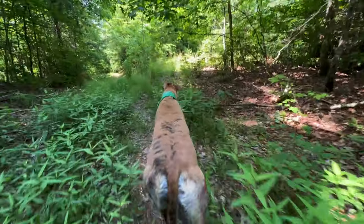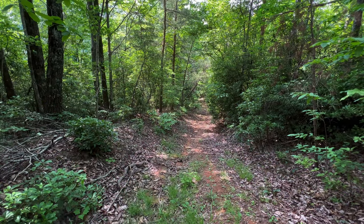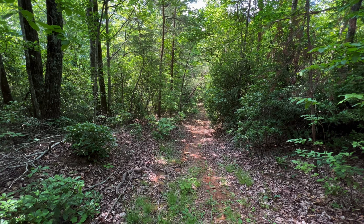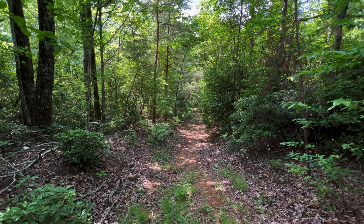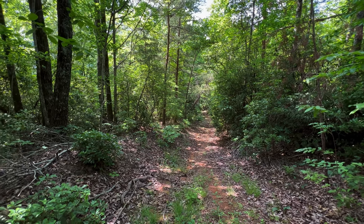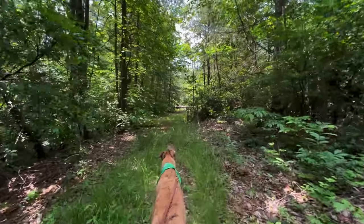Okay, this is all downhill. We started at mile zero at Sassafras Mountain, which is the highest point in South Carolina. And if you go the other direction on Roundtop Passage, you are going to be going almost all uphill. So just be aware of that when you plan your trip.